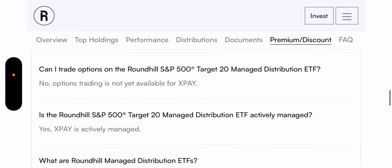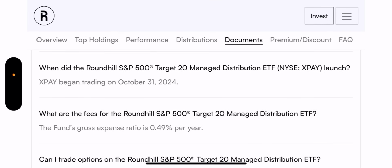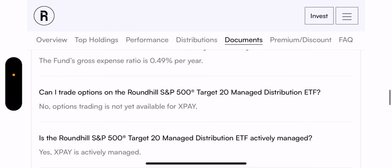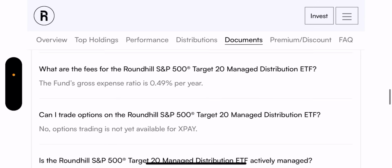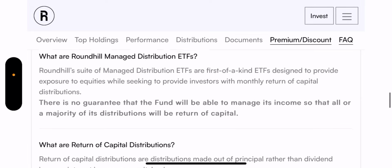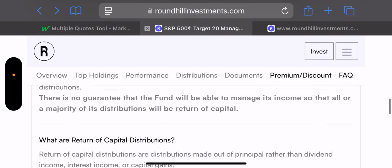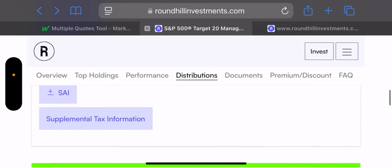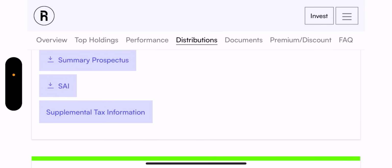There's the prospectus. I have that in another tab. I'll pull that up in a second. All right, so here's some Q&A. I always like when they have this. It's pretty cool. It's answering some of the stuff we know, like when they launched. The expense ratio, which is a ripoff. Can I trade options? No. Okay. It's a new fund. Maybe eventually. What is return of capital? Yeah, whatever. All right, so that's the fund. Now I'm going to cover their prospectus, and then I'm going to go through some data on the S&P 500. So stay tuned. Let's get moving.